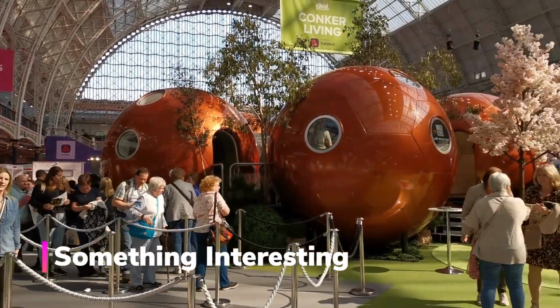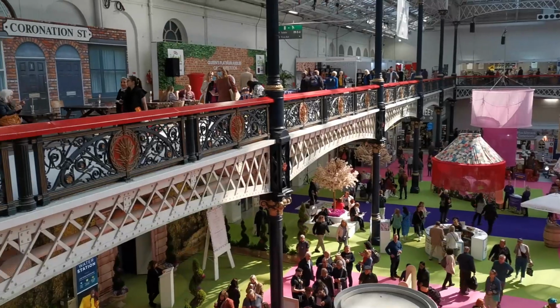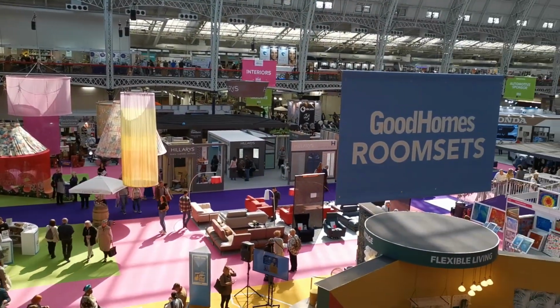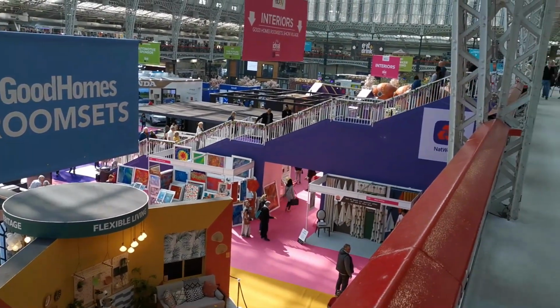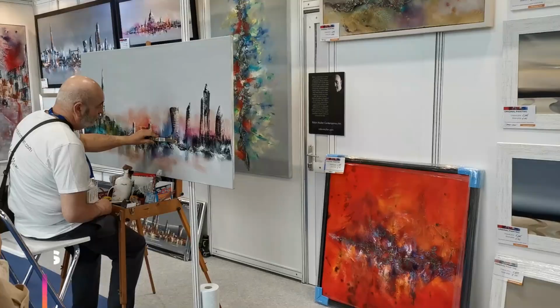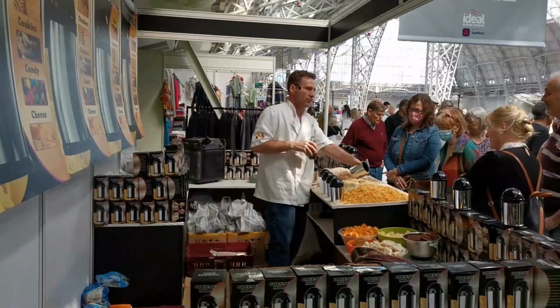Wow, there's a long queue to visit this concourse. There are more stands upstairs, and now we can overlook the ground floor. More and more busy now, with more visitors. It is so nice, guys.